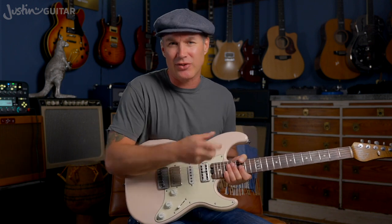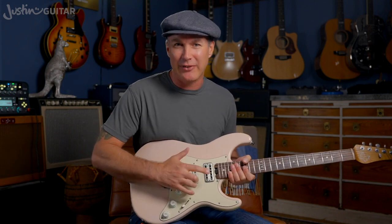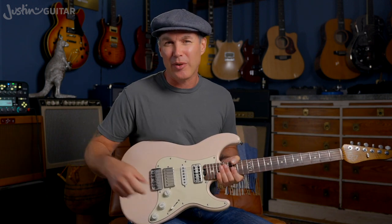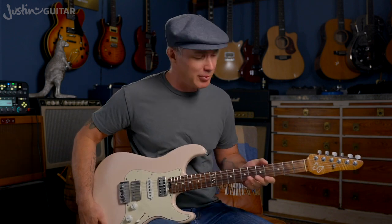It's also a fixed bridge, as I change tunings a whole lot. So by having a fixed bridge, I don't have to be worrying about a tremolo bar lifting up. Got the output jack on the bottom of the guitar rather than out the front. I'm never a big fan of that getting in the way. I guess when you've got a whammy bar, it's a bit more of a problem, but the aesthetic of it is a lot nicer as well.